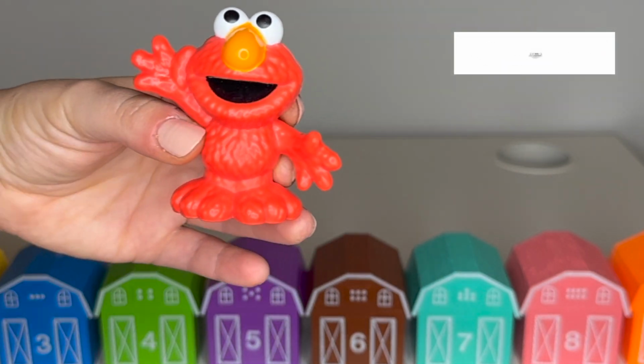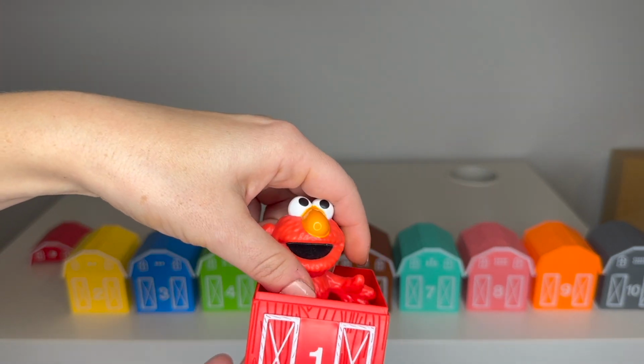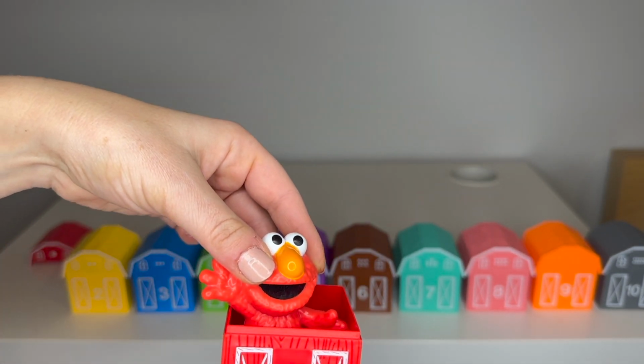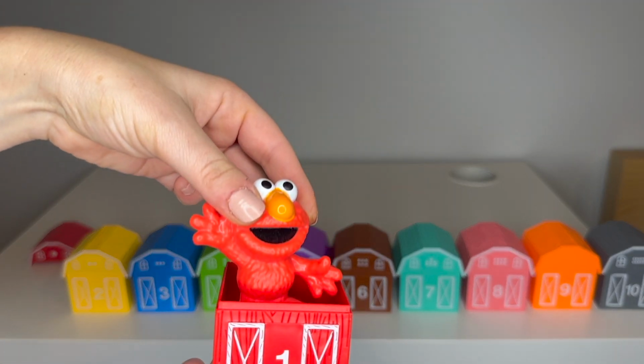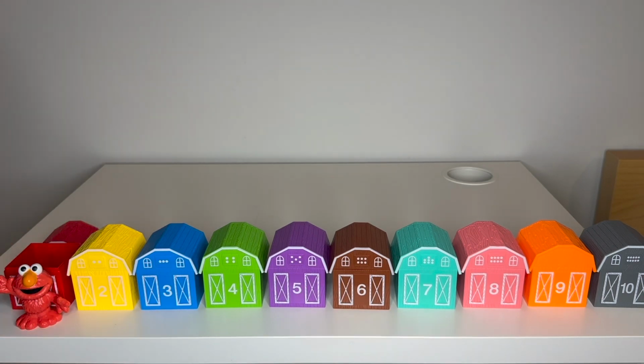Hi, Elmo. We put Elmo in the red barn and take him out. In, out. In and out. Put him in. Hooray, Elmo.